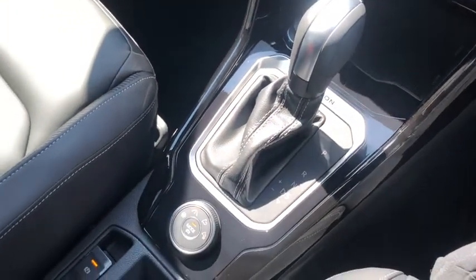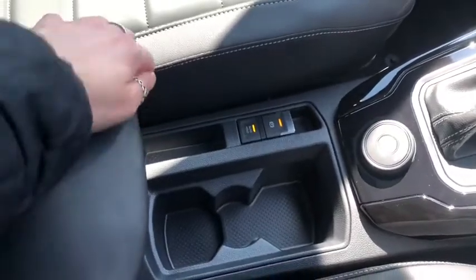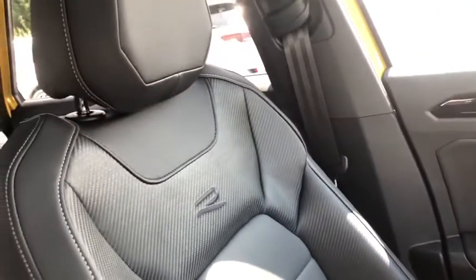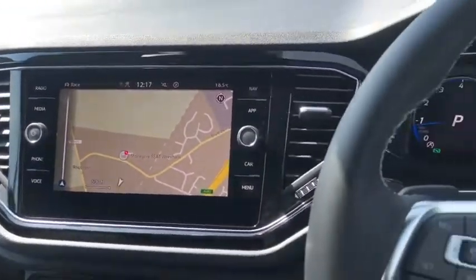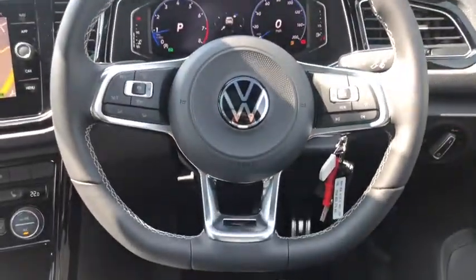And you've got your DSG gearbox with the DCC to change your driving, whether it's sport, comfort or normal, depending on how you feel. Your storage armrests. I'll give you a close-up of the Nappa leather seats with the R embroidery. These are also height adjustable. I'll just take you around to the dash. And then you've got your multi-function leather steering wheel with the R-Line in.